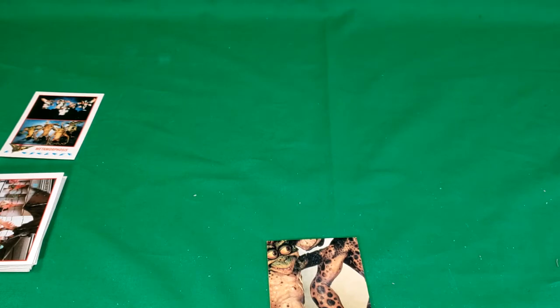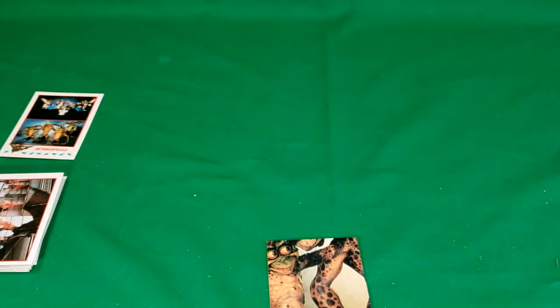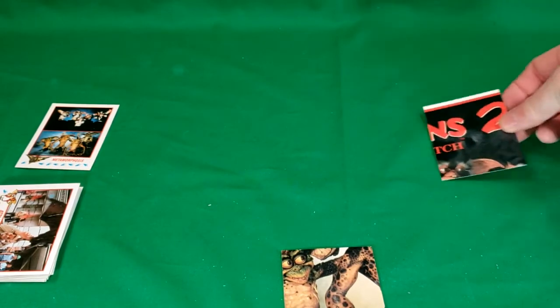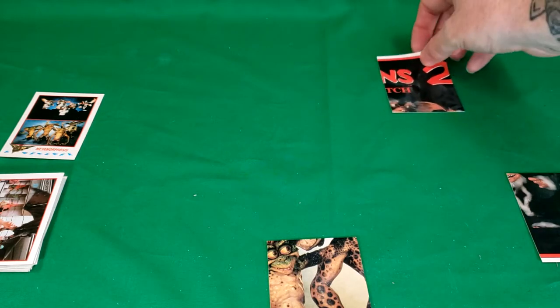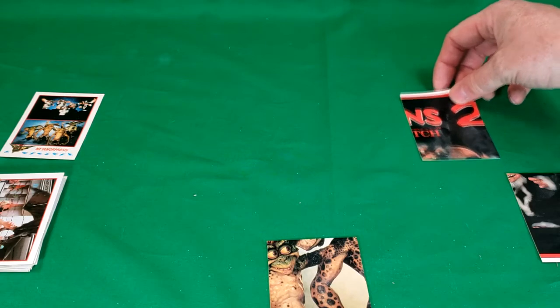All right, so it looks like the packs with Gizmo on the front are where you get the Mogwai puzzle pieces. And it looks like... okay.